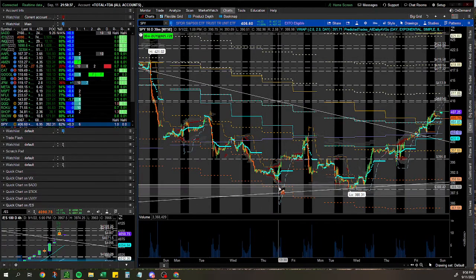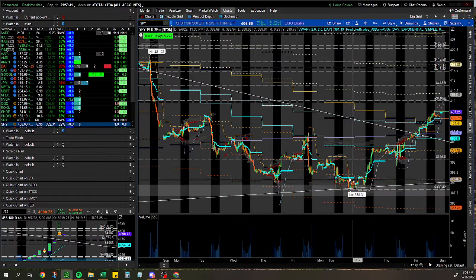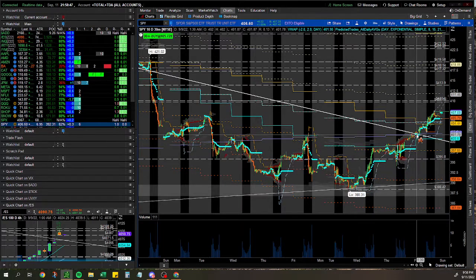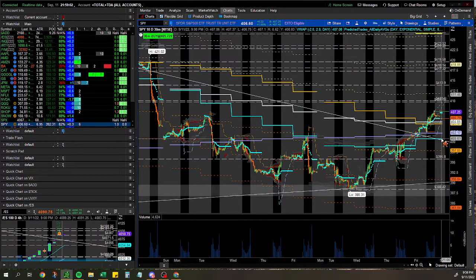Did a great job holding that 388, 390 last week, starting our trip higher through that 395.8, which provided support to get through 400 and all the way up to 407. If we have a slip in the market, coming back to test 405 where the daily 21 sits, then 402 where the daily 50, then 400 where the daily 8 sits.